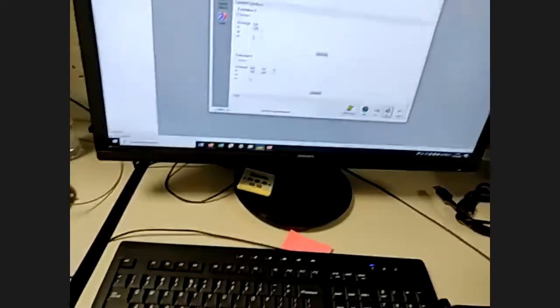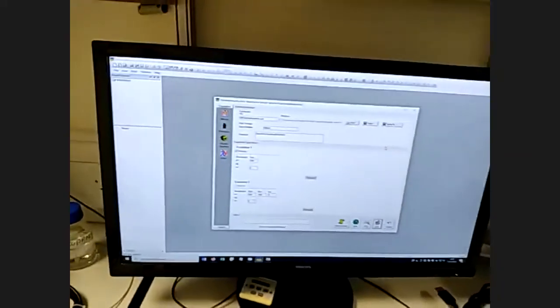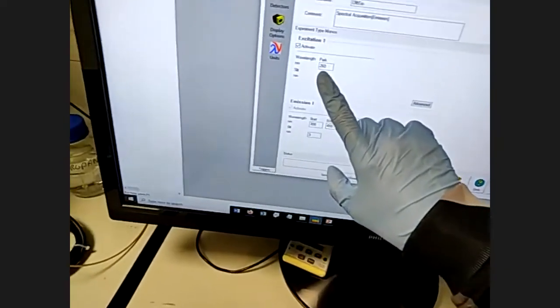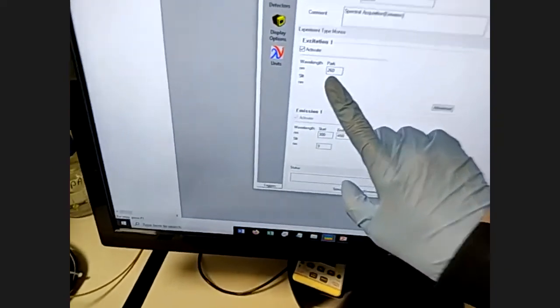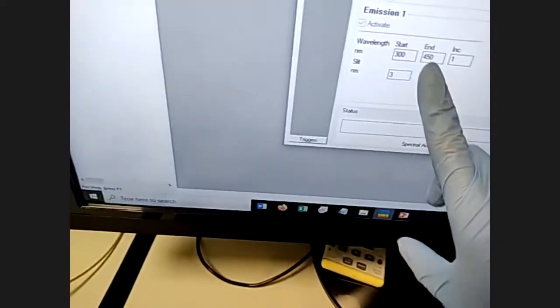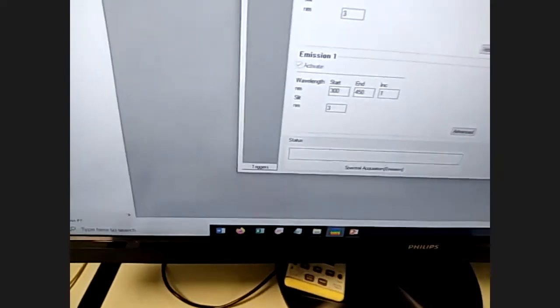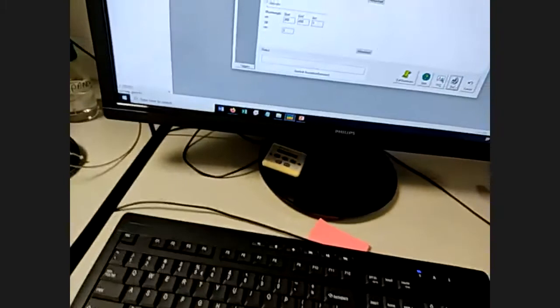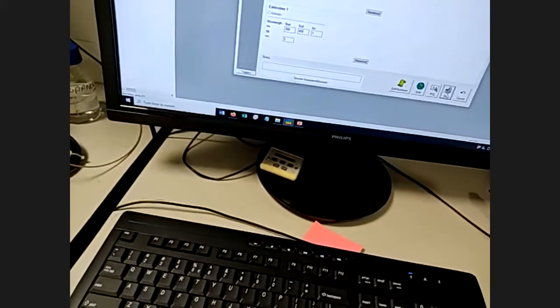So we'll just fire that up quickly. I'm going to set up this measurement now. I'm going to chuck in 260 nanometer light. That's sort of near UV. I hope you can see that. I'm going to then measure from 300 nanometers to 450 nanometers. So that's kind of in the violet, purpley, high energy visible light wavelength range, right? That was a long way of saying that sentence.